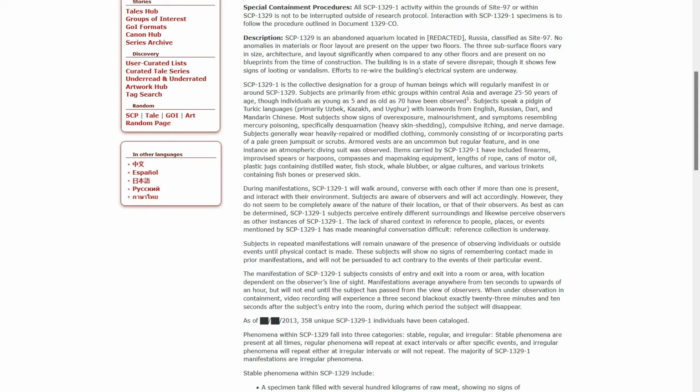SCP-1329-1 is the collective designation for a group of human beings which will regularly manifest in or around 1329. Subjects are primarily from ethnic groups native to Central Asia and average 25 to 50 years in age, though individuals as young as 5 and as old as 70 have been observed. All age ranges provided are estimates. Subjects speak a pidgin of Turkic languages, primarily Uzbek, Kazakh, and Uyghur, with loan words from English, Russian, Dari, and Mandarin Chinese.